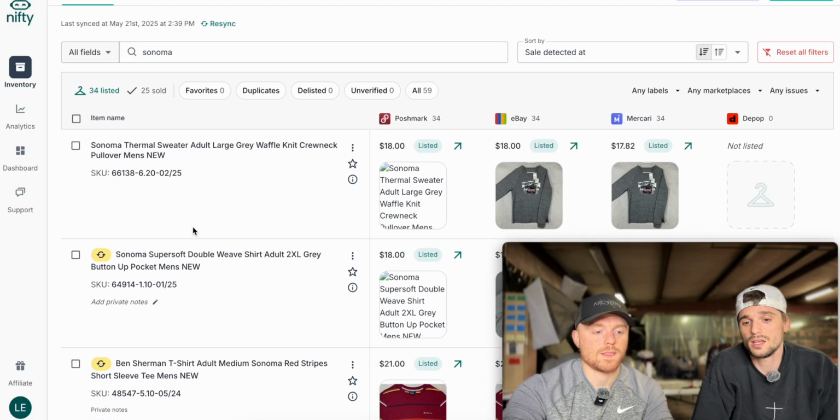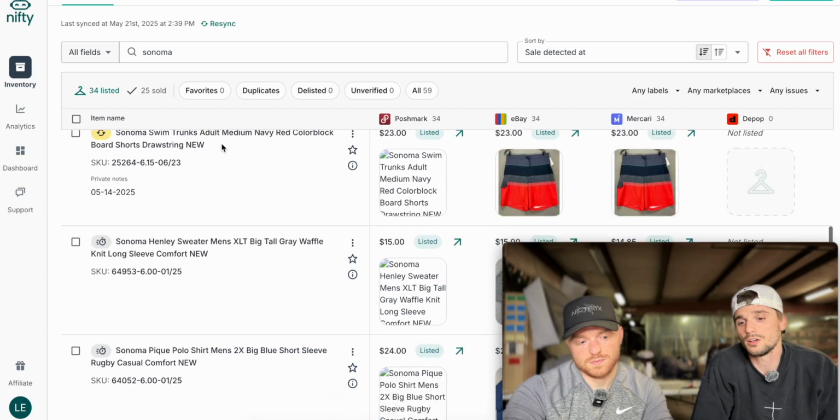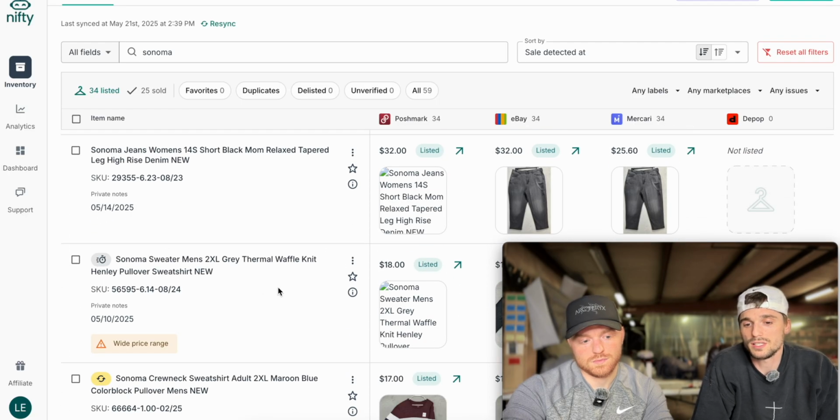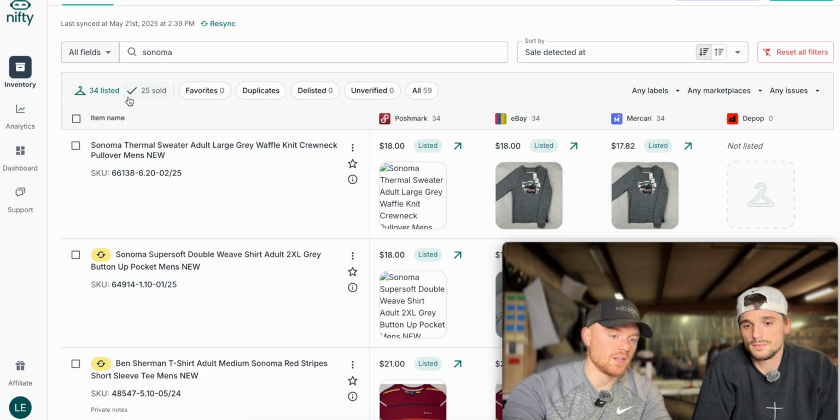So one, we pay cheap enough for it. We're not going to pay a ton for Wrangler, so if we do have to wait and sell it, we can. And also, like I said, we're prepared and we have space to take that on. So here's a brand that we're kind of experimenting with, Sonoma.